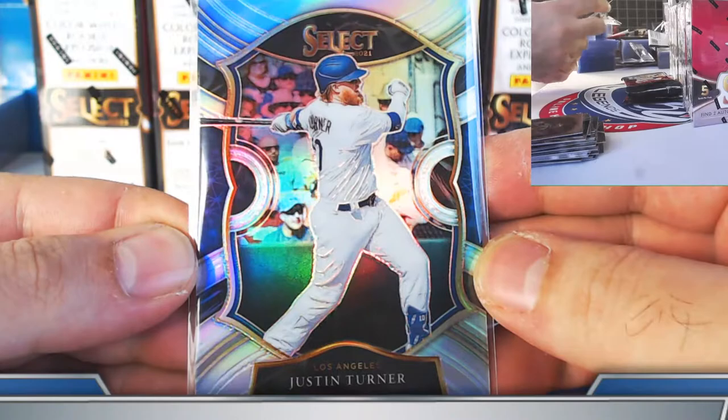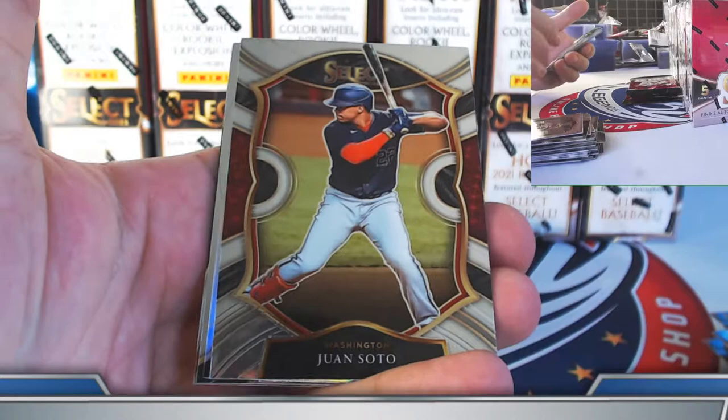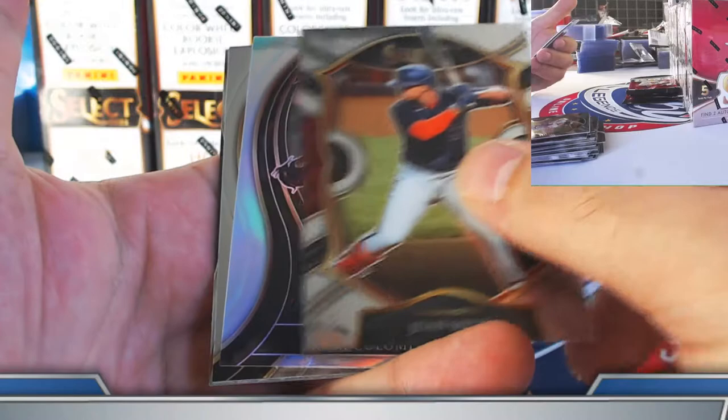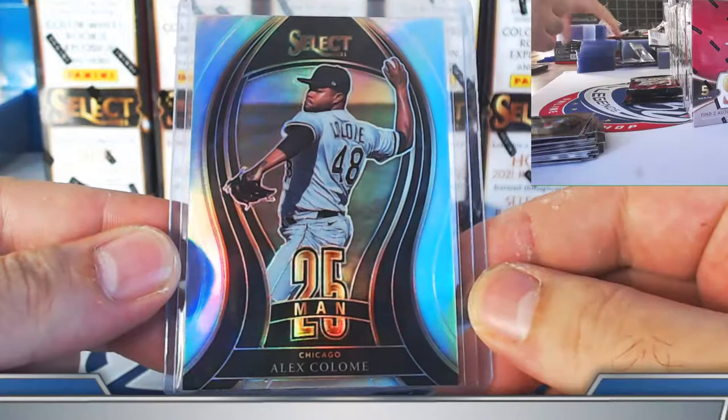Justin Turner, silver. Kush Cat. Clark Schmidt and Miguel Sano. We did get Clark on the jerseys, right? Yeah. Rookie jersey relic. See if we can add to it for you there. Alex Colom, 25th man silver. Again, generally seeing one silver insert per box.